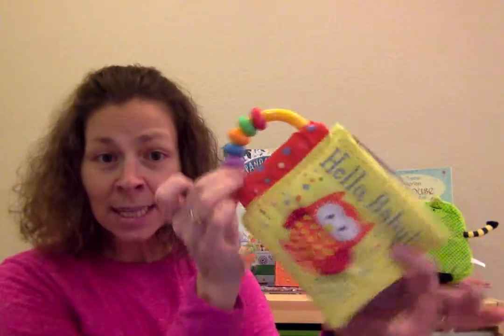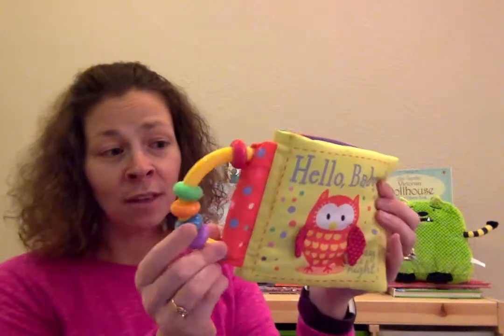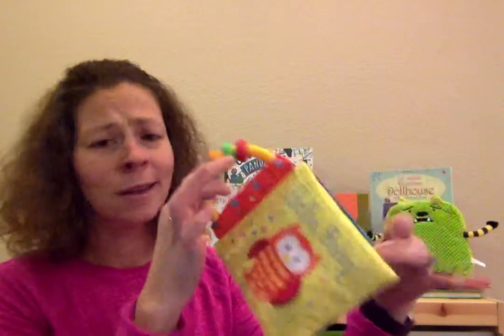Super awesome for babies. Also a good one for new babies is our cloth books. They have the little rattle on the handle and lots of fun little cloth cute pages to chew on and play with and have a lovely time.